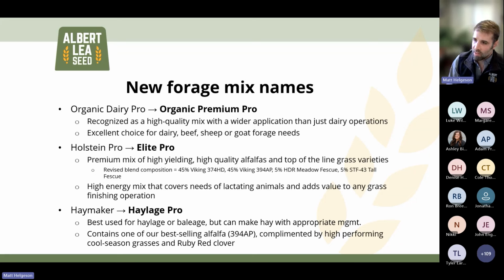And likewise, on the conventional side of things, our Holstein Pro, for the same reason as the Dairy Pro, has been renamed to Elite Pro. And I will give a shout out to that blend itself and a bit of a revised composition. It has 2 of our premium alfalfa varieties from Legacy, being the 374 HD and the 394 AP, that Dave from Legacy will highlight in just a minute. And the grass component of that is 5% meadow fescue and 5% tall fescue. And the shift there is that the meadow fescue replaces orchard grass. So the 2 species now being meadow fescue and tall fescue.